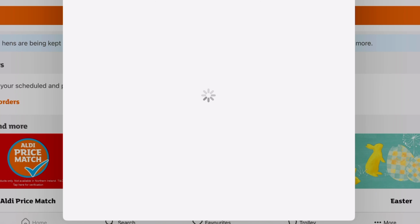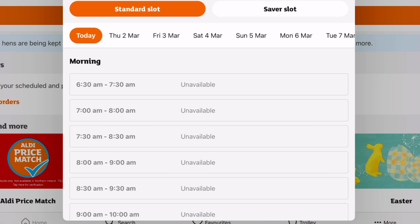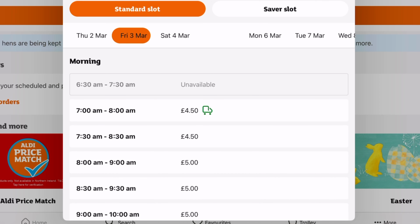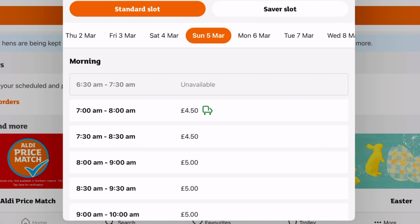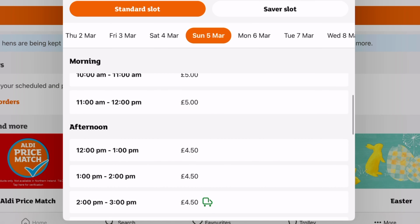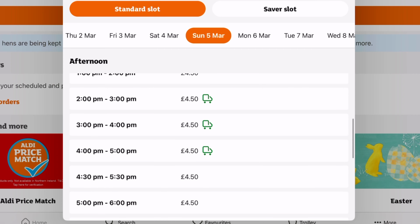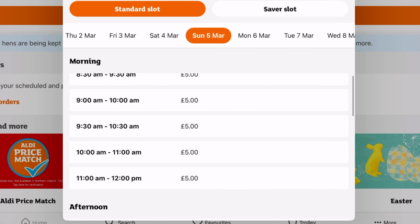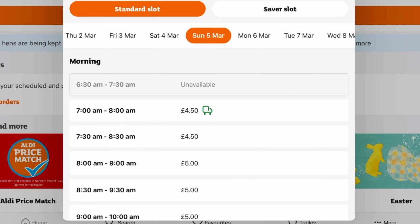Now, they have a choice of standard slots or saver slots. I'm going to go for the 5th of March, which is Sunday, and you can see here the prices of the standard slots, which are an hour long, do vary, and the little green van just means it's an eco delivery. Not 100% sure what that means, but better for the environment, I guess. I'm actually going to go for a saver slot.